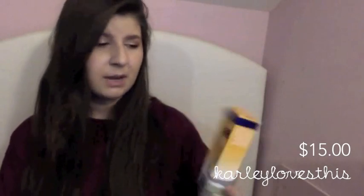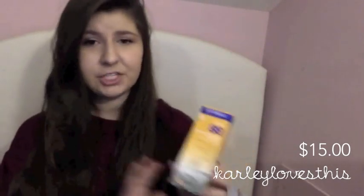It has pretty nice coverage. It kind of reminds me of the Garnier one, but it's not as greasy, and I think this one is more of a true BB cream because it actually has benefits, unlike some of the Maybelline ones where it's kind of just a thicker tinted moisturizer. I think this one is a little bit more legit, so I've been really liking this. I think this might end up in a favorites or something. We'll see.